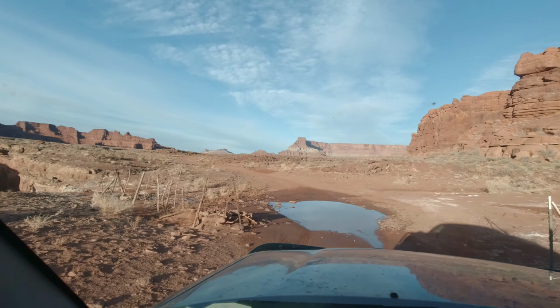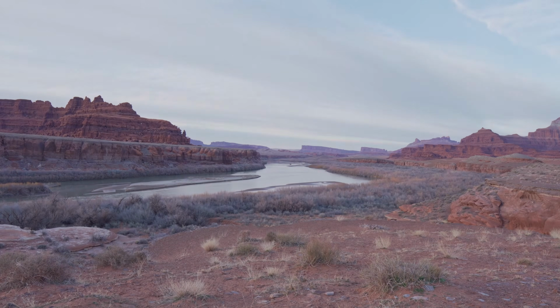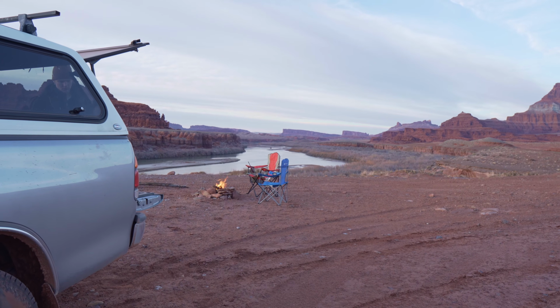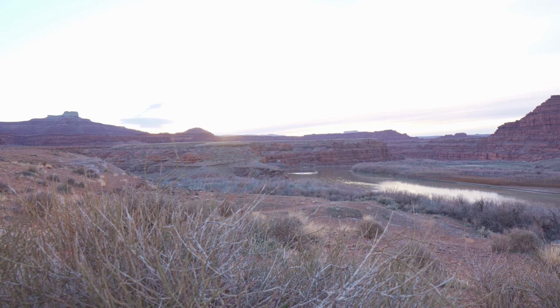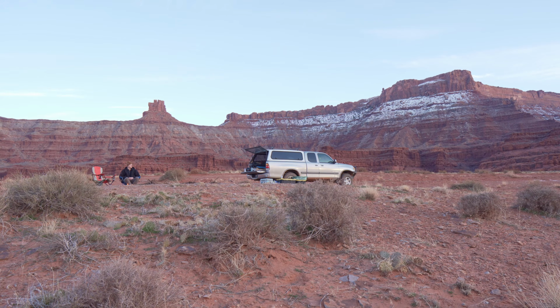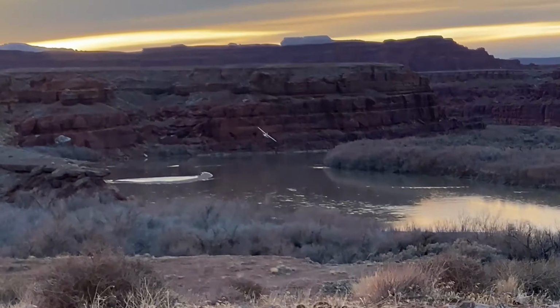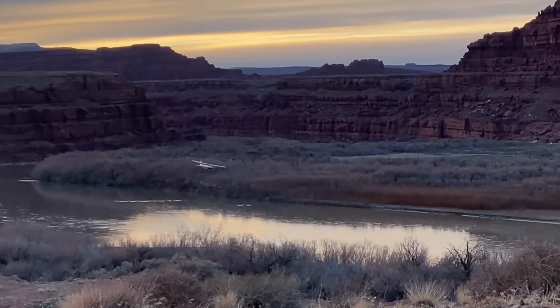Now it's time to head back to the truck and find our camping spot. And boy, did we find a great spot. Nestled right along the Colorado River, we park the truck and start making camp. It's quiet and isolated, my kind of camping spot. The only other person we saw all evening was this plane cruising only feet above the river.